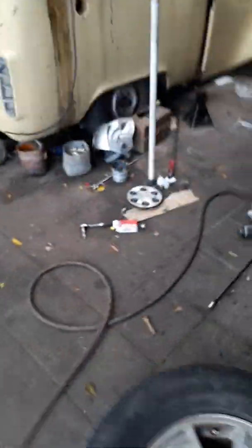Then we're going to go back again and connect the old one, so you guys can see how bad that sensor is. Hold on. We're going to do it two times, that way we can make sure this is the problem. This is the new one. Then we're going to go ahead and connect it again, the inside. See, right there, it's connected.